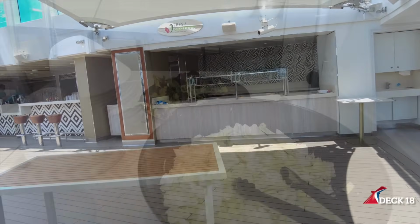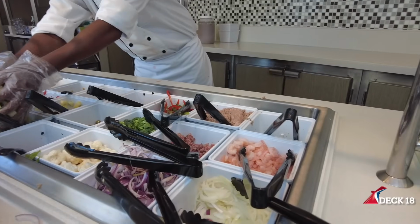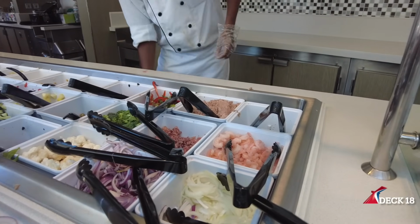Fresh Creations allows you to create your own salad at sea. Only open on sea days, Fresh Creations provides a wide assortment of toppings and items to help you create the perfect salad.